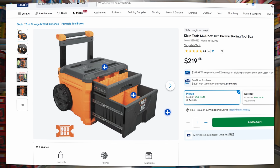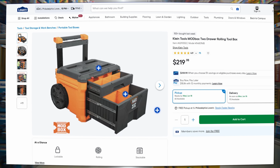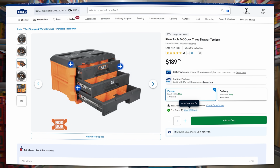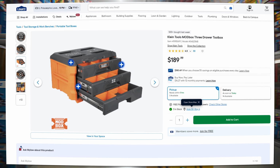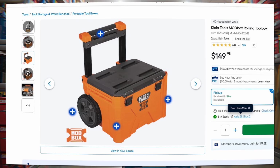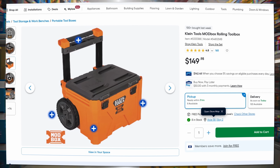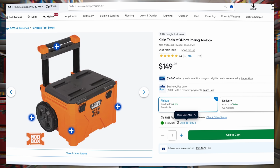Now, some of you might already have a base drawer or a base box, and you just need more drawers. Klein has a 3-drawer toolbox. Doesn't include wheels. You can put it on top of your wheels. $189.99. And they've deeply discounted their mod box rolling toolbox. This one's not drawers. You have to access it through the top, but this is the cheapest price that I've seen on this box ever.